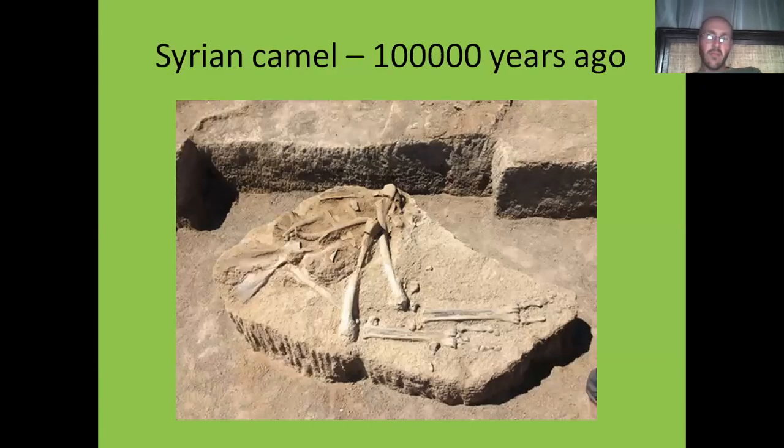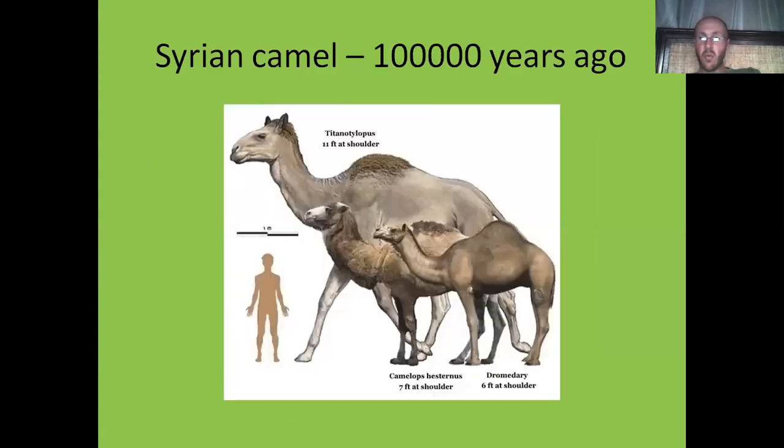Okay, so one of the things about camels is that we don't realize that camels actually graced the earth anywhere you had a desert area. One of the most interesting was the Syrian camel, which went extinct 100,000 years ago. These aren't even real fossils. These are semi-fossils. They are still calcium carbonate, and they're just baked into sand. Now, the Syrian camel was about 3.5 meters tall, a rather big boy, and we assume its extinction was just due to changes in climate. Humans have no indication of having wiped them out, and a lot of species go extinct because of humans, but this was probably attributed just to climate change in Syria, that region.